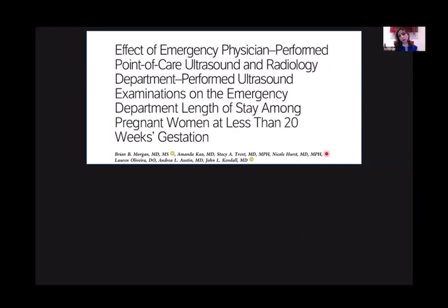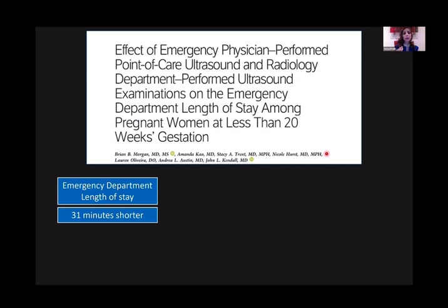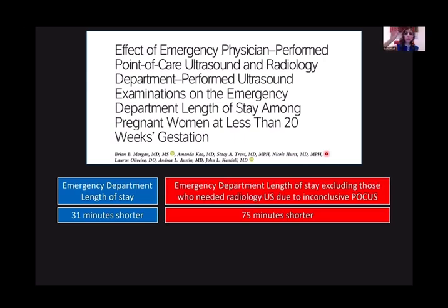Is there evidence to support that you can provide rapid or easier access to ultrasound? In this study, they looked at the effect of emergency physician performed point of care ultrasound versus radiology department performed ultrasound on the length of stay among pregnant women in the first half of pregnancy. They reported that by doing POCUS in the emergency department by the physician, you reduce the length of stay by 31 minutes. And when they excluded the cases where the POCUS was inconclusive, and therefore the patient had to be referred for a radiology ultrasound, you find that you reduce the length of stay by 75 minutes.